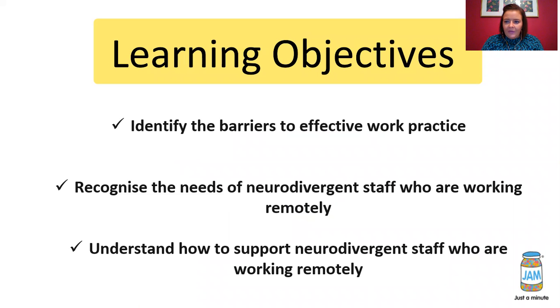I'm hoping now by the end of this session that we have identified any barriers that may get in the way of effective work practice. We may hopefully now recognise the needs of neurodivergent staff who are working remotely. So we've identified those barriers, but also we now recognise what they need in order to break those barriers down. And hopefully now you also understand how to support neurodivergent staff who are working remotely.